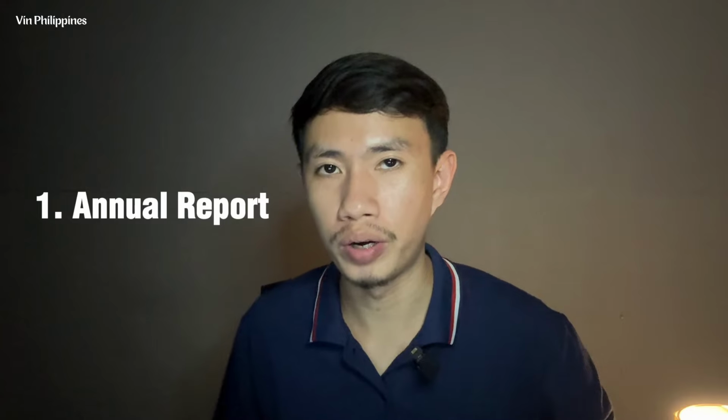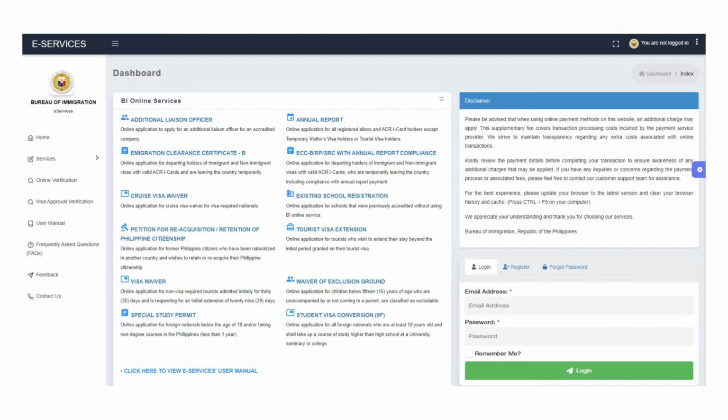Now, what are those? Number 1 would be the annual report. SRV holders are exempt from filing an annual report. If you have the 13A spousal visa, every year during the first 60 days of the calendar year, you need to file for an annual report at the Bureau of Immigration office. Before, you needed to do it personally at the immigration office. Conveniently, the BI has launched their online system where expats can now file for an annual report online and they don't need to go to an immigration office to do that.